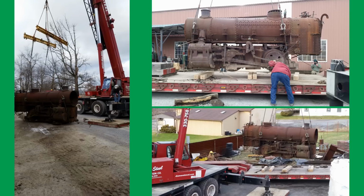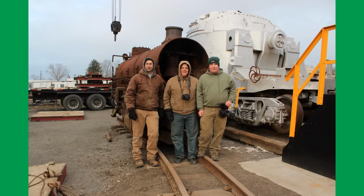2015. We went up there and picked it up, loaded it on a trailer, hauled it down to Youngstown, and here in this photograph, I'm there on the left. In the middle is Rich Reese, who's one of our board members, and on the right-hand side is Nick Hovey, another one of our good volunteers here.